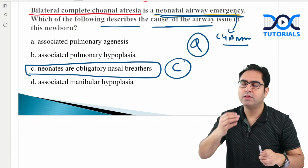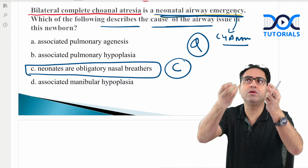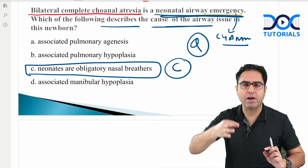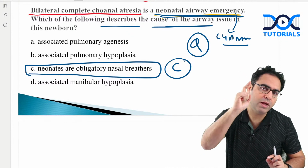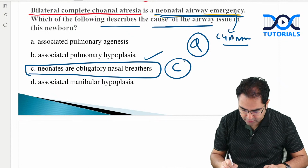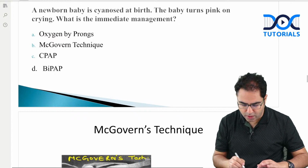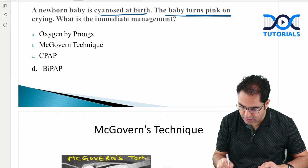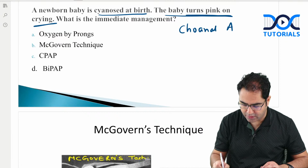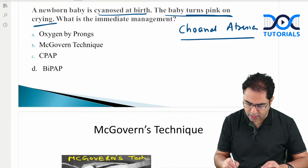I repeat, the child will be cyanosed, blue. But when the baby cries, opens the mouth, oxygen goes into the body, and suddenly the child turns pink. A blue baby turning pink on crying is a clue for which question? The choanal atresia question. So neonates are obligatory nasal breathers. Okay, fine. Now please see this next question. Newborn baby is cyanosed at birth. The baby turns pink on crying. Oh, this is a case of choanal atresia. Pediatric question, ENT question, both. Choanal atresia. Okay, what is the immediate management?